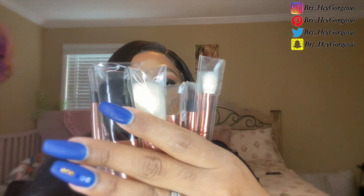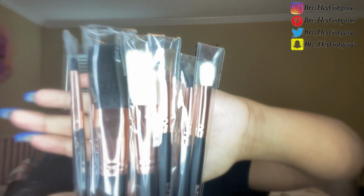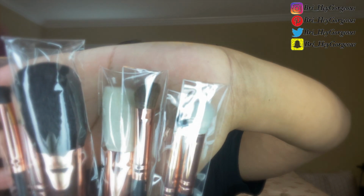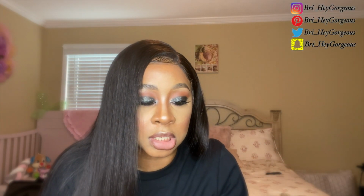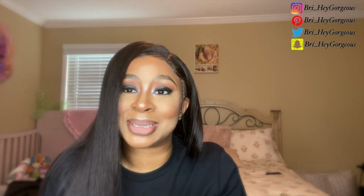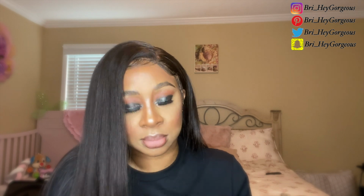But it comes with some minis. I didn't really think these were minis. I don't like mini brushes, y'all, but here are the brushes that it comes with. I'm not gonna take these out either, but they're cute. I'm not a mini fan, so I should have read if they were mini. They probably were cheap too, so I didn't say that.